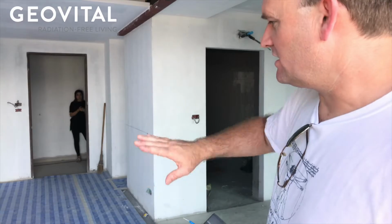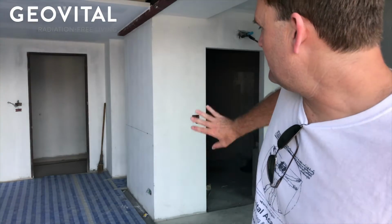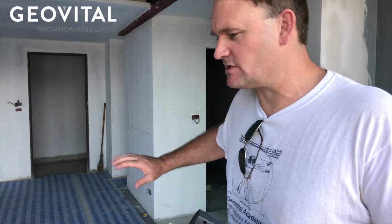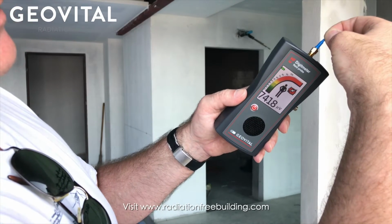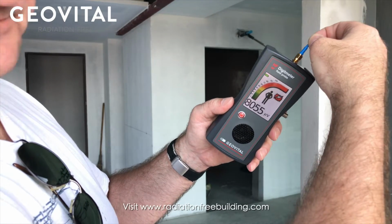For here, we've shielded the walls, the ceiling, of course. We might do something with the floor as well. We'll have to work out all the details. Concrete has a bit of a dampening function in itself, but of course the glass is incredibly permeable. So as I retreat into the apartment, we still have higher readings, but near the window they're very high.